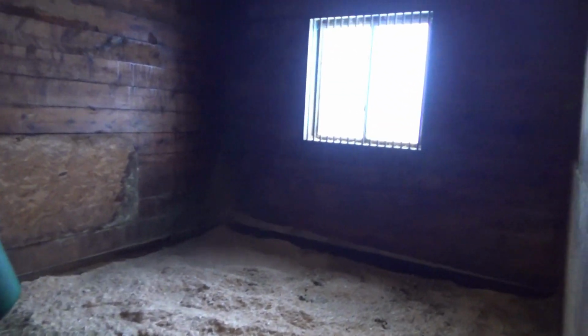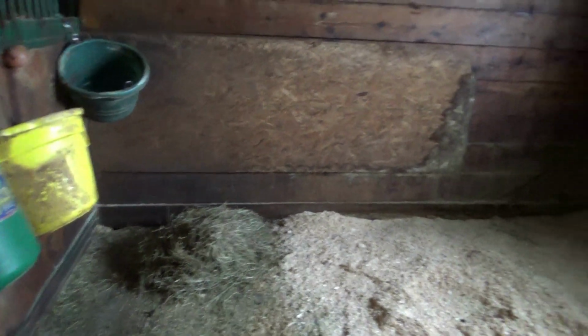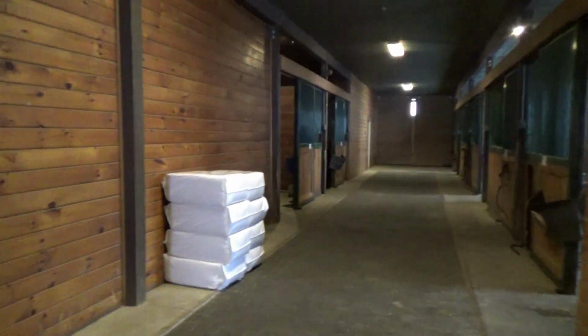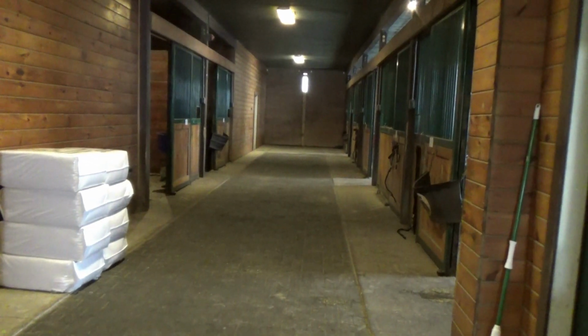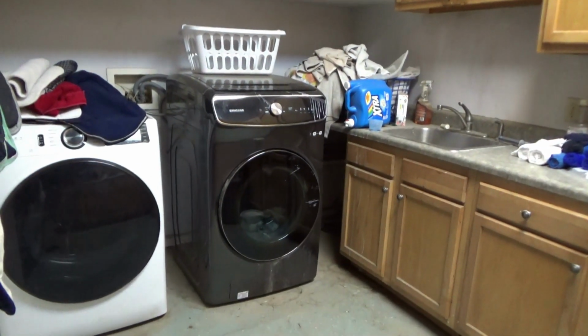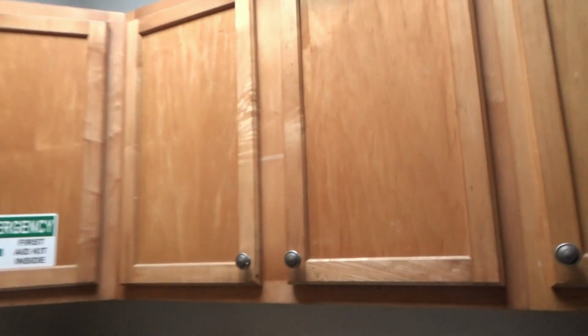This is a stall on the window side. Again, 2 buckets, salt licks, fresh hay, and rubber mats. This is the barn aisle, and that's looking down towards the attached 100 by 200 indoor arena. This is the laundry room with a washer and dryer. And then we have our medicine cabinets.